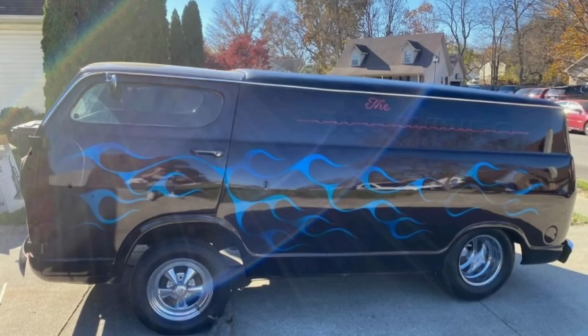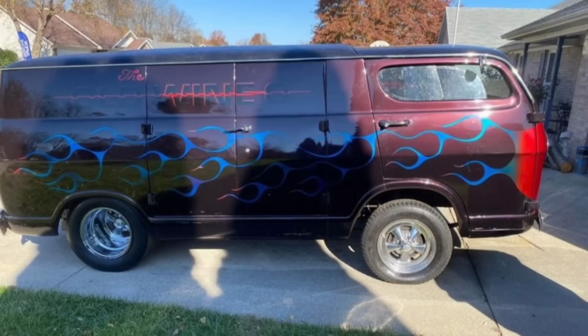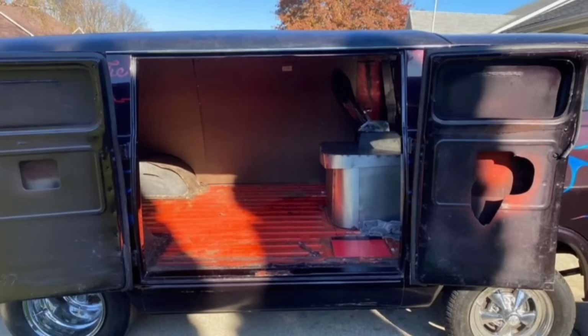Well, if you're into the chopped vans, this one here is for you. This one here looks like, to me, it's been smashed with a shovel. I don't really care for a chopped van, never have. But this one here appears to be in pretty good shape. If you're looking for a show van that's almost done, this might be right up your alley if you want to spend that kind of money.